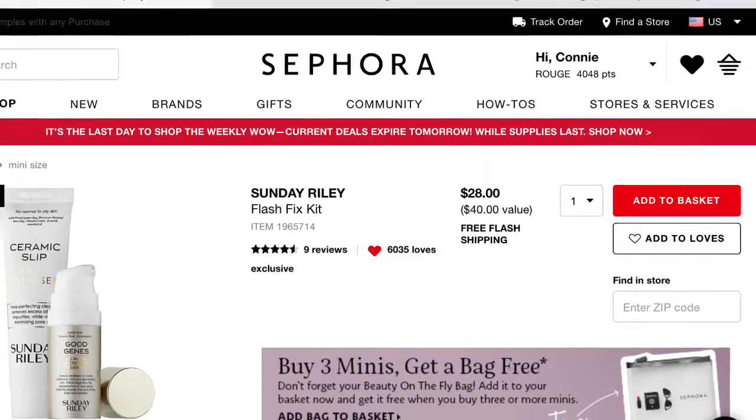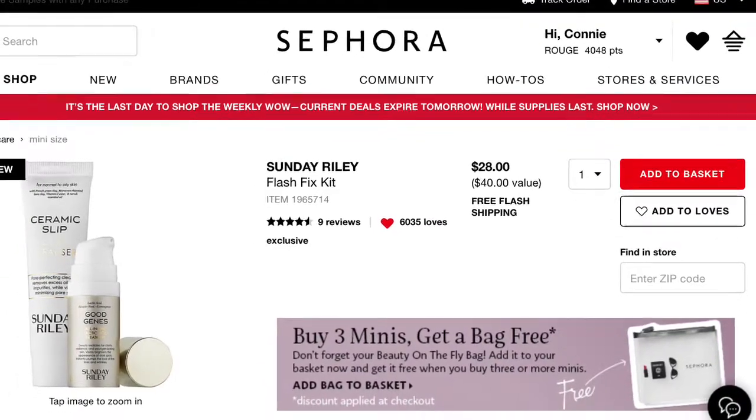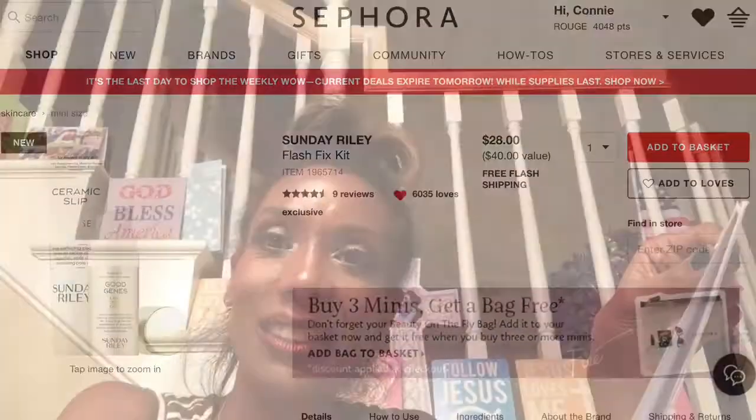I've been eyeing the one that has the lip balm in it, because that lip balm is like $36. I love lip balms, but $36, it's hard for me to make that jump from EOS at $1 to $36, but I do love lip balms. Sunday Riley. Sunday Riley has a set with Good Genes in it that I would highly recommend that you pick up during this 20% off sale.